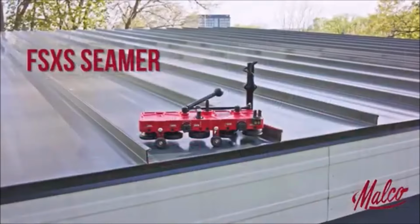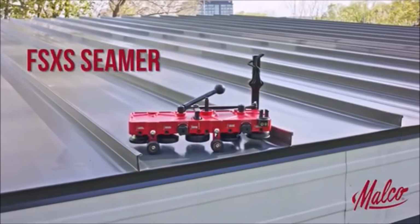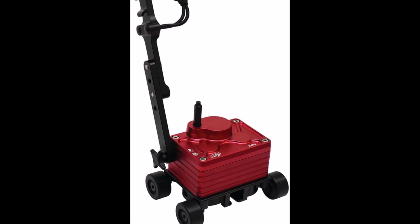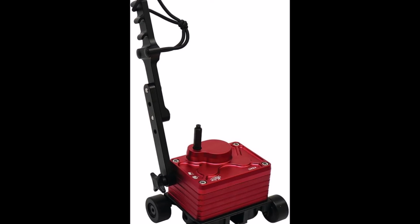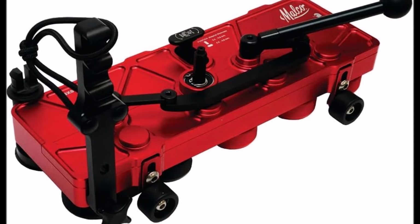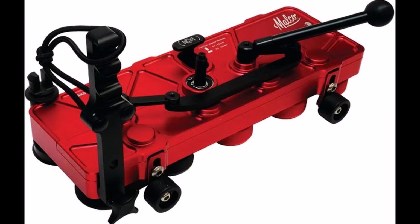Number 4. The Malco FSX Power Assisted Metal Seamer and FSXC Power Assisted Metal Cutter are advanced tools designed to streamline the installation and removal of standing seam panels. These tools allow you to mechanically lock 1-inch and 1.5-inch standing seam panels in a single or double lock configuration, reducing installation time and enhancing safety on the job.